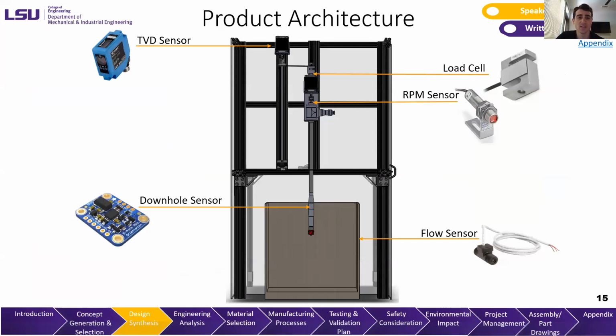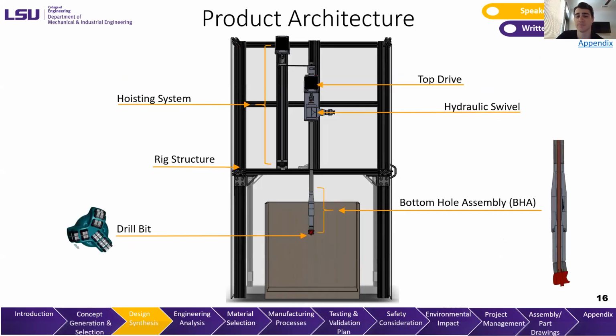So looking at some electrical components, there were 5 sensors used in our design. Starting at the top is our true vertical depth sensor. Coming down is our load cell, which was used to measure a compressive force known as weight on bit. Coming down below that is our RPM sensor to measure the RPM of our drill shaft. And at the bottom is our downhole sensor. And we also utilize a flow sensor to monitor flow rate.